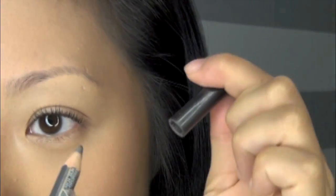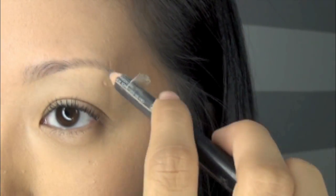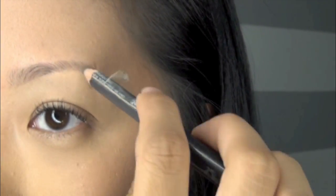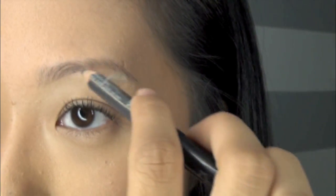Now that my concealer is on and ready to go, I'm going to take my eyebrow pencil once more, starting in the middle again. Just going to gently draw in my eyebrow.